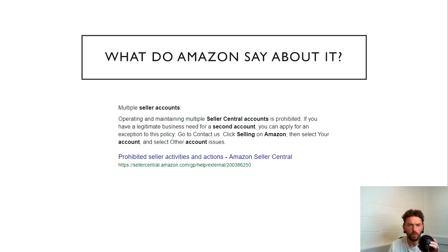What does Amazon actually say about having more than one seller account? Well, according to their terms of service, it's a prohibited activity. So you can read it here: operating and maintaining multiple seller accounts is prohibited. If you have a legitimate business need for a second account, you can apply for an exception to this policy, which is exactly what we did. And we got approval and we haven't had any issues. So I'm not showing you guys how to trick Amazon into giving you a second seller account. This is genuinely how we did it. And we're always working within Amazon's terms of service because you don't want to bite the hand that feeds you at the end of the day.